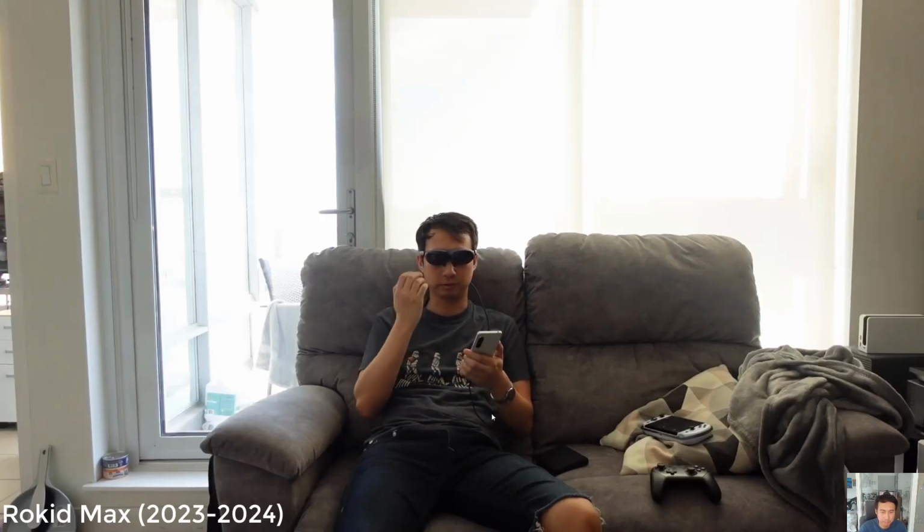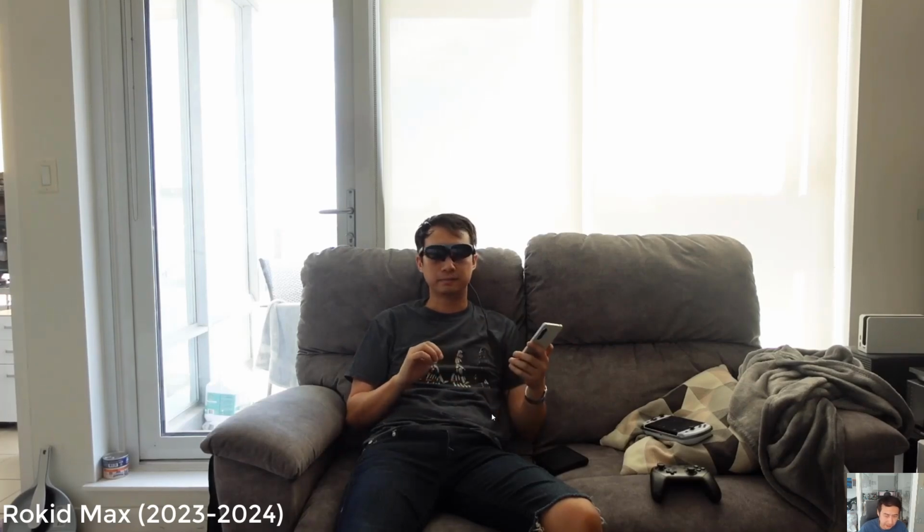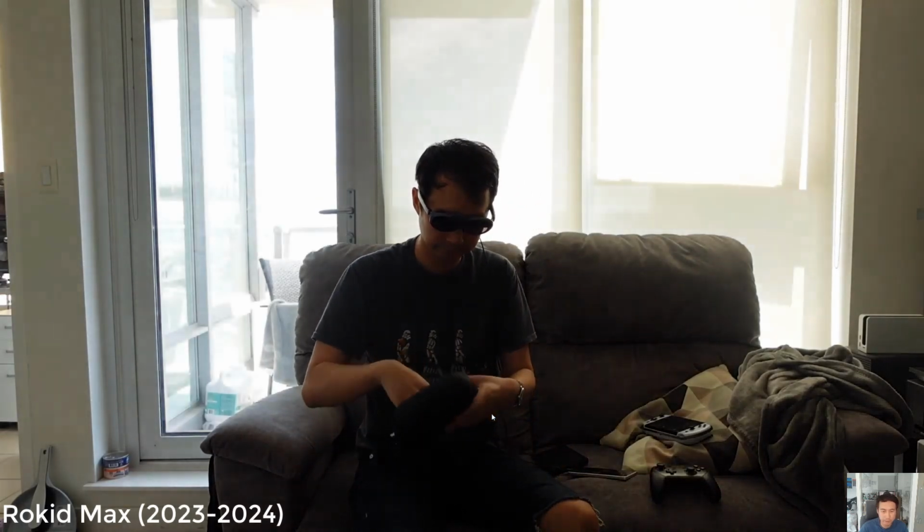Okay, so in the same video, around the same time I got the Viture XR glasses, I got the Rokid Max as well, and I was comparing the two. So yeah, it's interesting. Both of them have pluses and minuses.